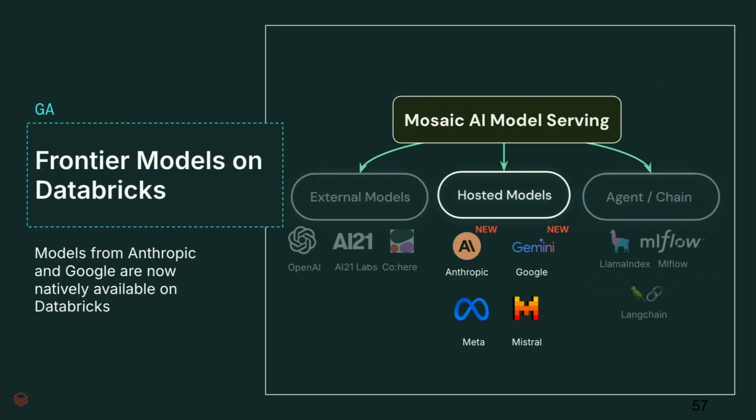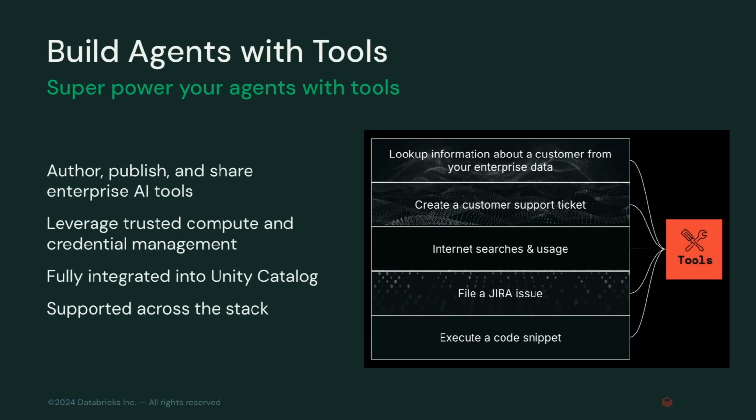Now, really excited today to announce that Gemini is now going to be natively available on Databricks. So you'll have both Claude and Gemini regardless of what cloud you're on. If you're on AWS or Azure and want to take advantage of Gemini, you now have that capability, despite the fact that it doesn't exist on those clouds today. You have that capability natively inside Databricks.